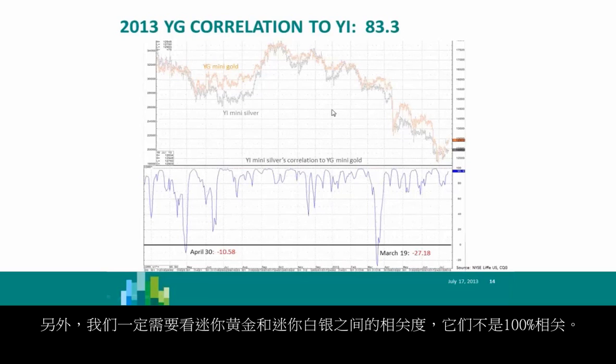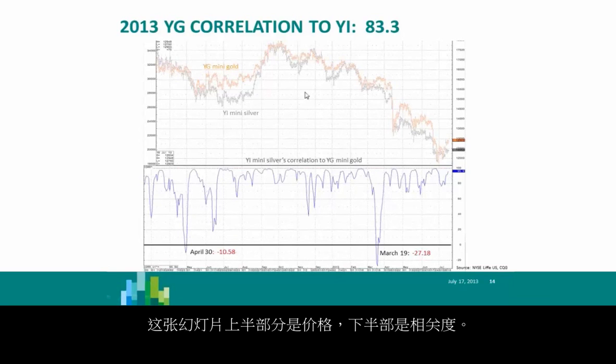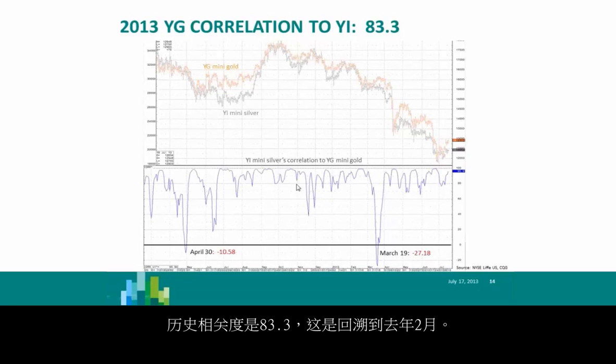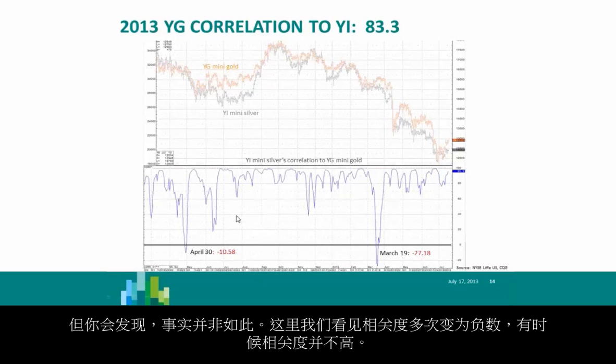The other thing that we definitely need to look at is the correlation between mini gold and mini silver. It's not 100%. The top half of this slide here is, of course, our price action again, and the bottom half is the correlation. And over time, the correlation is 83.3, and this is going back to February last year. So here we can see that dotted line. That would be 100% correlation, meaning they move step for step. They always move together. But you're going to find that that's not always the case. Here we see that the correlation can actually turn negative a couple of times, and it can be less strong on certain days.